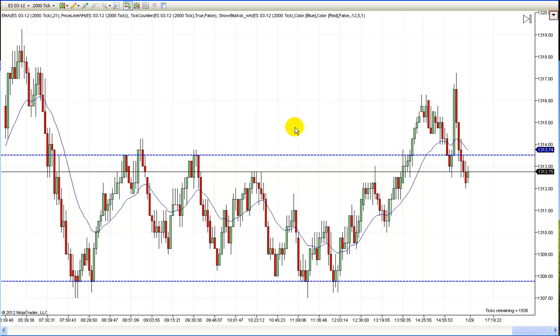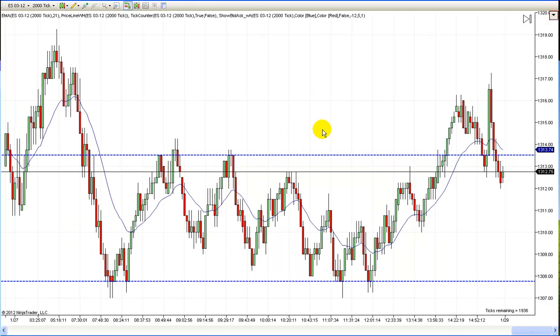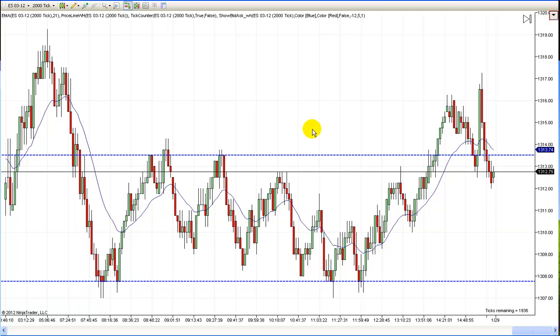Continue to watch the videos and study how I put these support and resistance lines on here. And one other quick thing before I wrap it up. People always ask me, how do I know if the support and resistance is going to hold? Well, the honest answer is you don't. You put your order there and you trade it and you put your stop there, and you're either going to be right or you're going to be wrong. And if you're wrong, you get stopped out. And if you're right, well, you put your money in the bank.